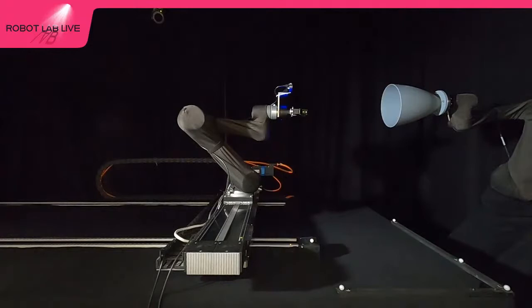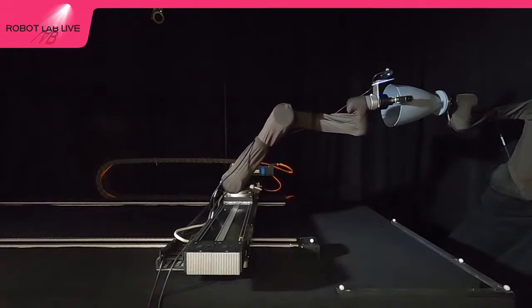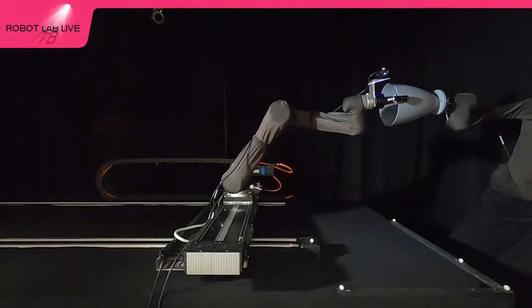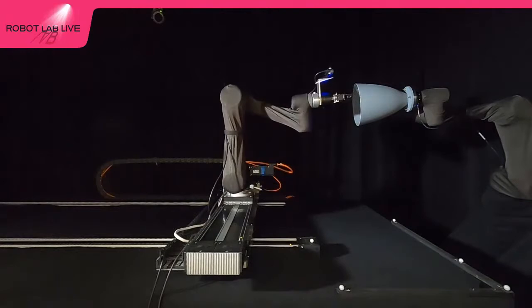So now Nikos is running the program. As you can see, the arm starts approaching the target, finds the grasping point, does the gripping, and starts doing the pulling motion, I assume, Nikos. Yes, exactly. You can see that. Oh, Nikos, the robot actually did not succeed this time. So it lost contact with the target and it will now return to its original position.